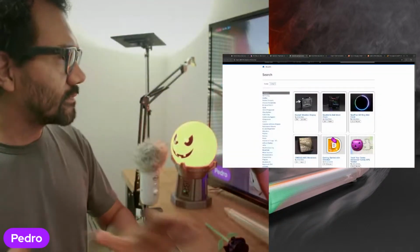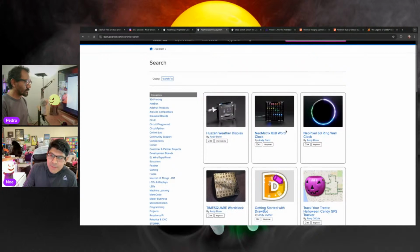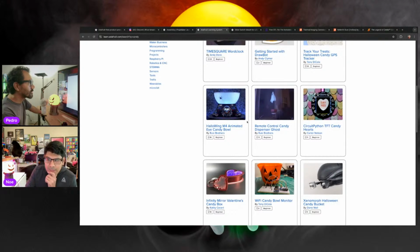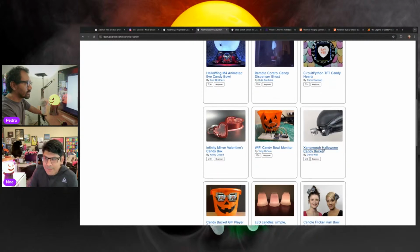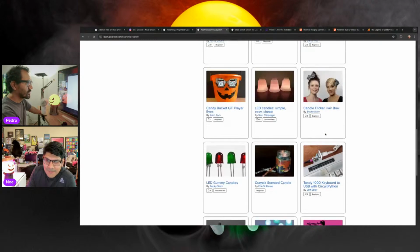Yep. If you want to look at more Halloween projects, we have so many in the Adafruit shop, in the Learn system. Here's a candy bowl we did with a Halloween theme. It's a pretty easy one. Here we have a Xenomorph Halloween candy bucket that has a servo with a retractable little tongue thing. Yeah, all sorts of fun stuff.